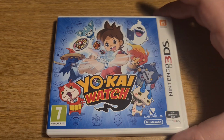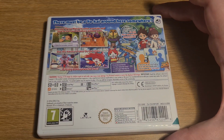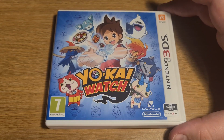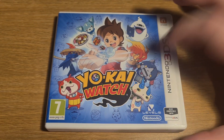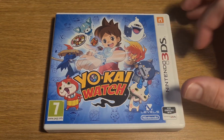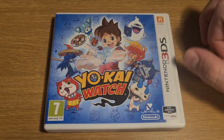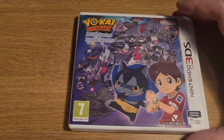Yokai Watch 1, this is the one that I've put the most time into. It's somewhat of a Pokemon-inspired game where you play with capturing different yokai, or ghosts really as they are. Very big game in Japan apparently, but it didn't quite take off in Europe or the US, and I don't think we're going to get any more games in this series over here. That one isn't worth a terrible amount, but then you move on and you have other games in the series that are worth a fair amount of money.